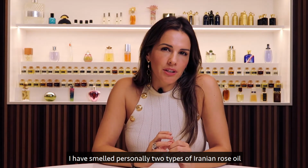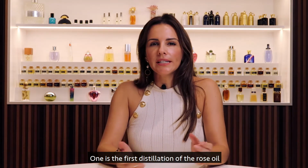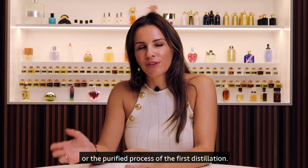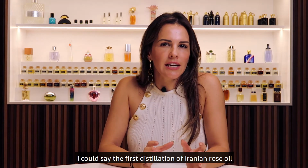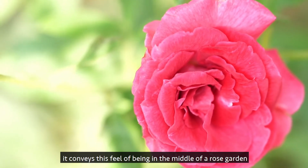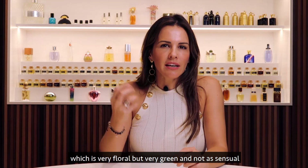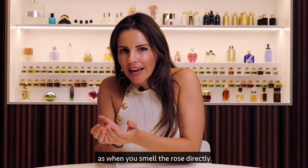I have personally smelled two types of Iranian rose oil, and I use both of them in my fragrances. One is the first distillation of the rose oil, and the other one is the second distillation, or the purification process of the first distillation. When comparing both of them, I would say the first distillation of Iranian rose oil is extremely fresh and green. It conveys the feel of being in the middle of a rose garden, which is very floral but very green and not as sensual as when you smell the rose directly.